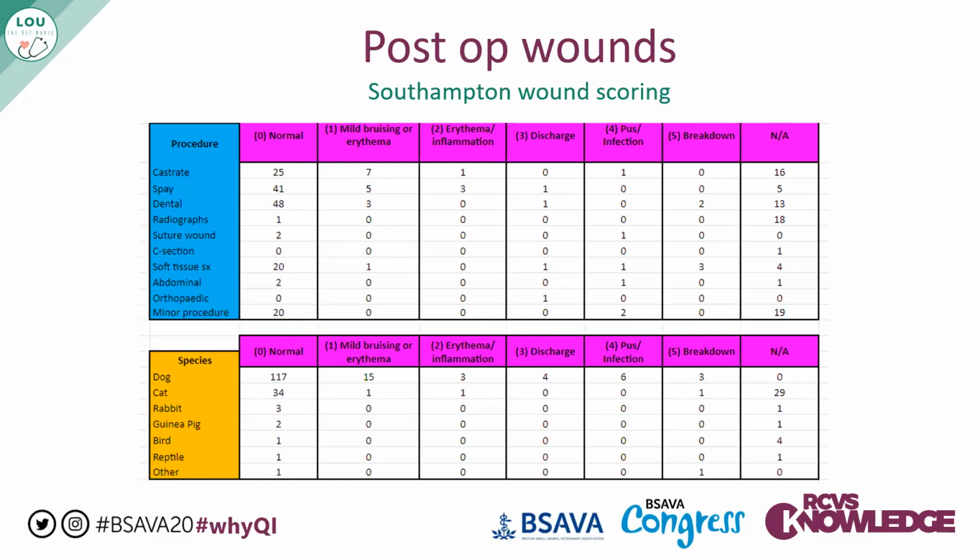The Southampton wound scoring, as I say, this was what we implemented in the middle of last year, because it was very difficult for me sometimes to interpret or decide which category to put my patients in. So we made it more specific, and this has worked really, really well. In all consult rooms, there's just a little chart on the wall, and they just have to score them 0 to 5, depending on what's going on. And then you have to look at the wounds in more detail.